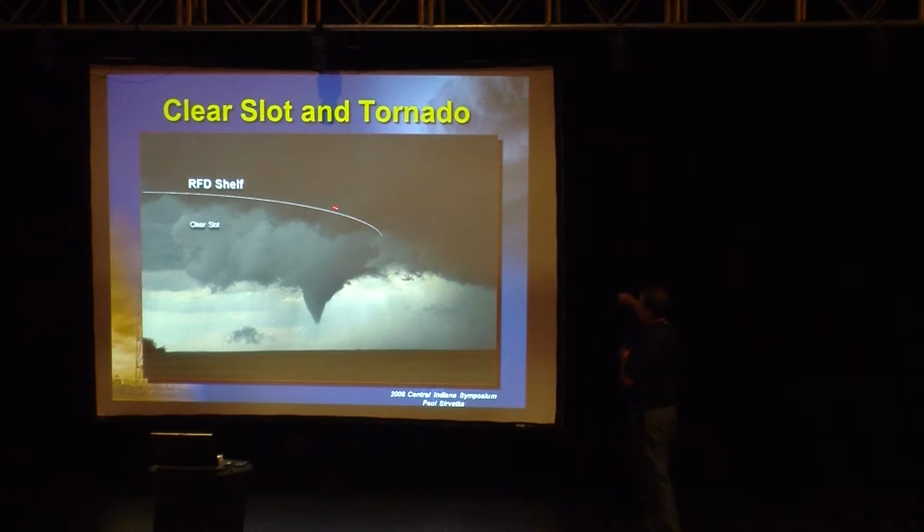Rear flank downdraft shelf cloud that's wrapping around the wall cloud structure, and here you've got a funnel that's halfway to the ground. This will likely end up becoming a tornado.